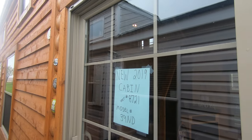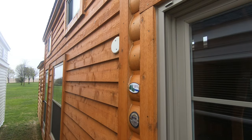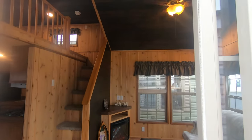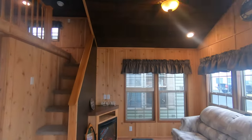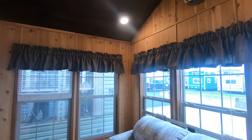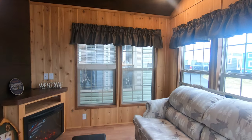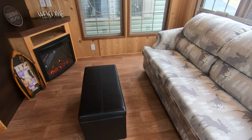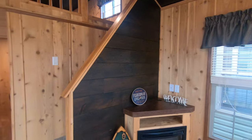So this is a CBT 39ND. It's unit number 8721, and it's a beautiful RVIA certified log cabin park model. So I'm going to take you in. It's got plank PVC flooring on the entire main floor. I'll show you the plank flooring. Nice wood grain flooring. There's our feature wall along with our fireplace.